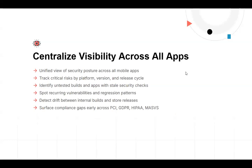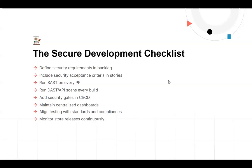Moving on, I think we'll quickly summarize what we've talked about. This basically is a secure development checklist that we propose. This checklist is something that your teams can adopt quickly. It starts with basic design controls that we've mentioned in the previous slides, things like adding security acceptance criteria and data flow documentation.